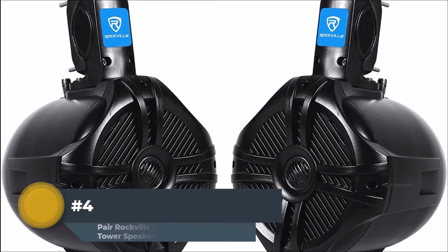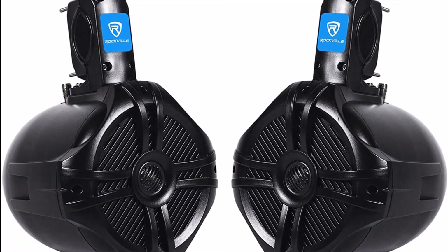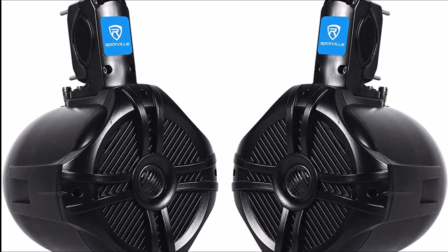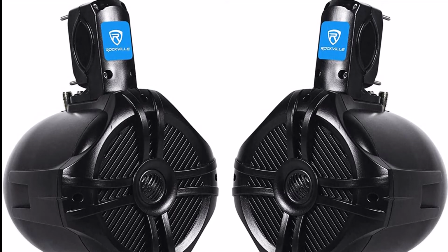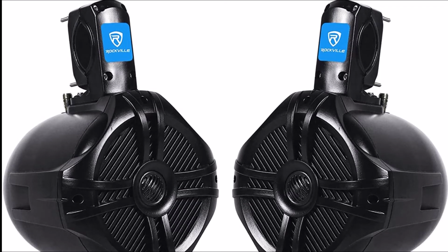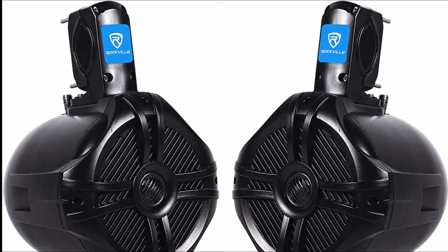Ready for your next adventure? These Rockville RWB65B 6.5 inches Marine Wakeboard Tower speakers promise to bring you the most accurate, clear, and booming sound. They feature a 1-inch spider cone, sealed terminals, and are suitable for voiceovers. A great addition to your lighthouse or observation deck on your boat.